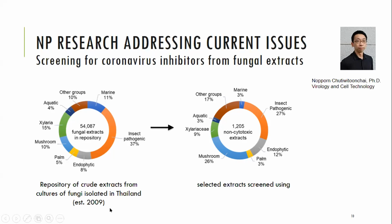Since 2009, we have generated a repository of crude extracts from cultures of fungi that were isolated in Thailand. As you can see, we have accumulated more than 50,000 fungal extracts, and these are derived from different kinds of fungi, which are isolated from different ecological systems or different taxonomic groups. From these extract collections, we selected about 2,000 extracts that we know are not cytotoxic, and use these as the starting material for our screening.